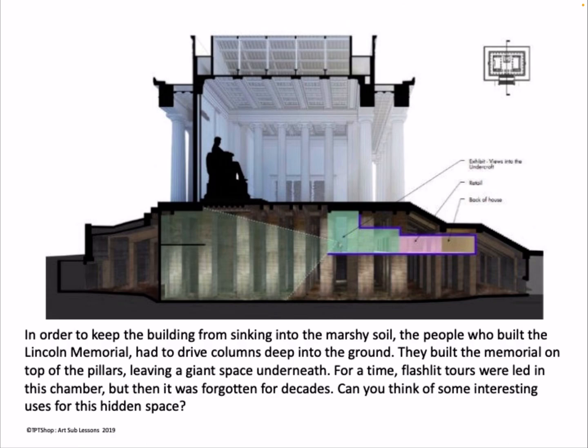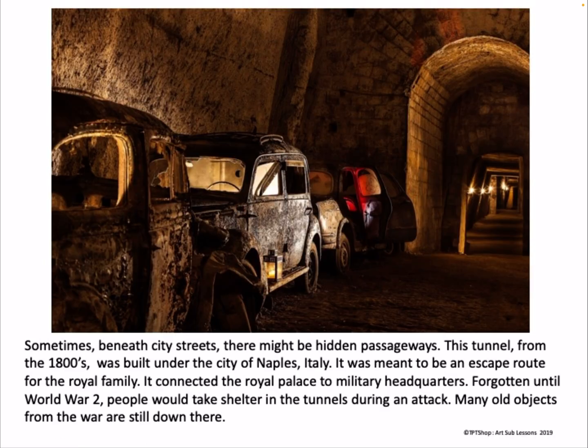If you want to pause the video and talk about that in your groups, you can, or as always, you can keep going here. Sometimes, beneath city streets, there are hidden passageways as well. This tunnel that you see is from the 1800s and was built under the city of Naples, Italy. It was meant to be an escape route for the royal family. It connected the royal palace to the military headquarters. And it was forgotten until World War II. And then people would take shelter in the tunnels down there during the attack.